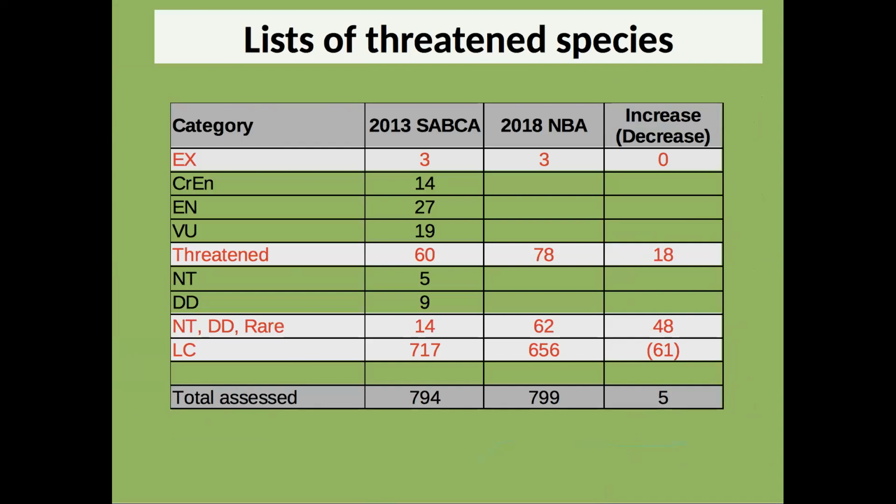Lists of threatened species, the SABCA 2013 red list, we had a full list of stats there. Unfortunately, the 2018 one, the online version of the book and the summary volume that I've got, doesn't have the fine detail. So what I can tell you, there's still 3 extinct butterfly species in our area, so it hasn't changed. There were 14 critically endangered, 27 endangered, 19 vulnerable, 5 near threatened and 2 data deficient. Near threatened, data deficient and rare in total 14, and least concern, which means not of conservation concern, 717. So we assessed 794 taxa in 2013.